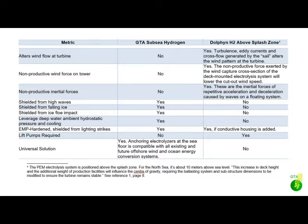The coupling of wave motion with the floating wind turbine system exerts inertial forces on the tower and turbine by repetitive acceleration and deceleration. These forces are amplified by the presence of the platform equipment.